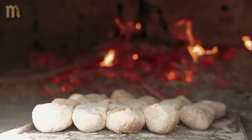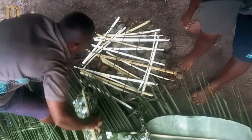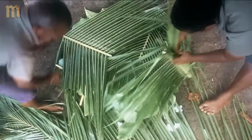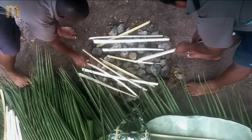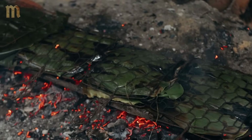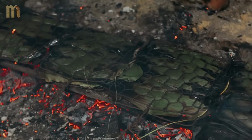This technique had multiple advantages. It required no metal tools, preserved fuel by trapping heat, and cooked food evenly and slowly, making tough meats tender and hard grains digestible. It was also safer. In times of conflict or secrecy, a buried fire gave off far less visible smoke and light.